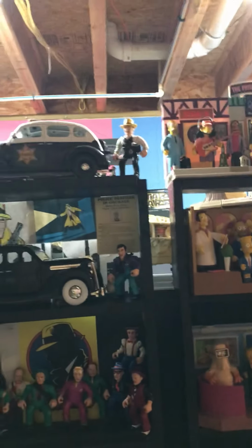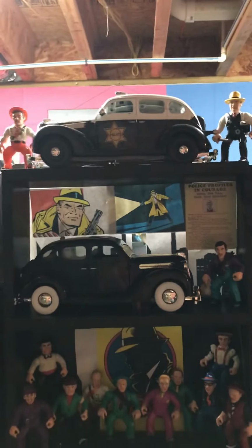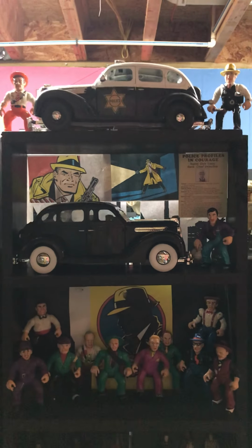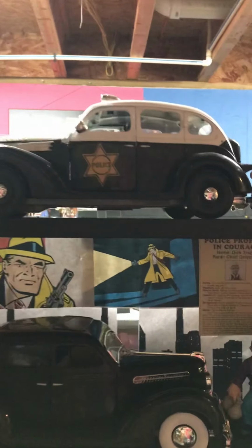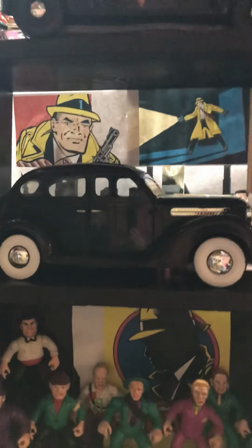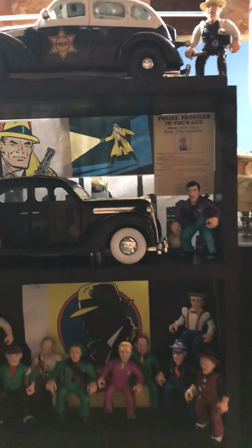And as I move over here, this is some of the newer shelves that I'm coming up with. You'll see at the top, again, a very underrated line of figures that came out in 1990, Dick Tracy. I was a big fan of the Dick Tracy movie, and when they made the figures, had to have them. I love those 2 cars. Those are fantastic. That's Dick Tracy's police car. And then down below there is Big Boy Caprice's gangster car. Amazing pieces.